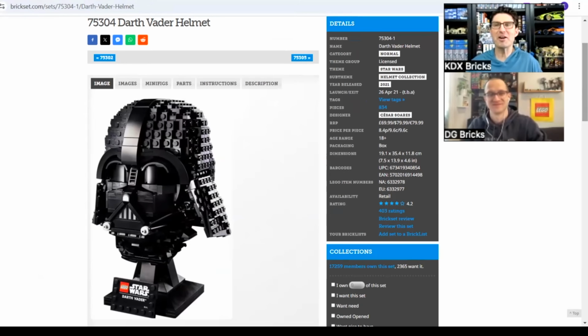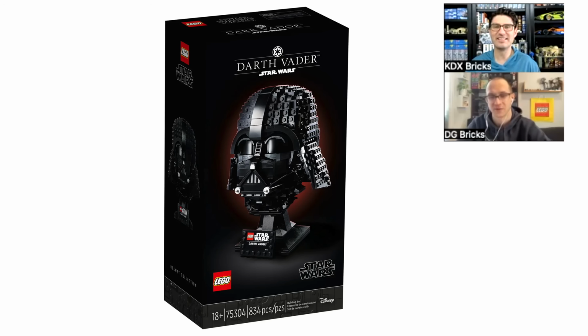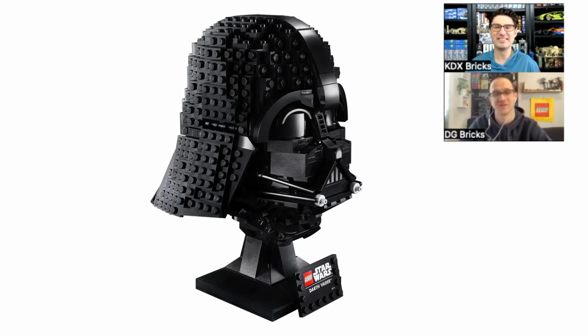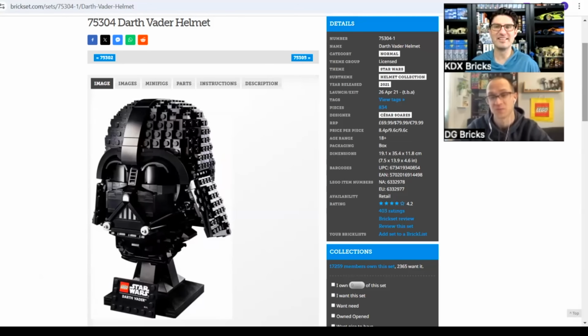75304 Darth Vader helmet, over a 3.5-year shelf life, $80. This is like maybe the greatest Lego helmet of them all in terms of iconicness and characters that you want in a helmet bust form on your bookshelf. Darth Vader tops that list, and so I think this is going to be a fantastic Lego investment. The only question is, how widespread will the discounts be from its $80 MSRP?